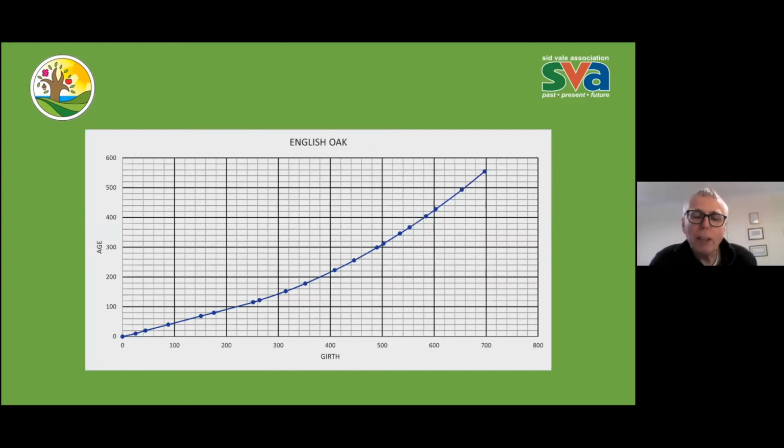You usually take this measurement at about 1.3 metres above the ground. It's called "at breast height", if you look in the technical literature. Note that trees tend to expand more quickly when they are young, but the rate of increase slows with age.